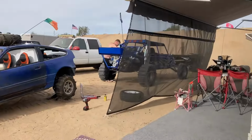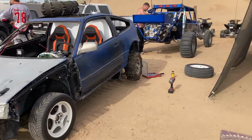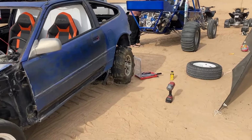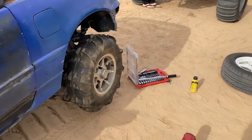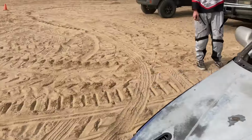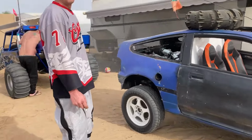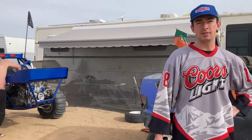Guys, it's the next morning. We made it to Glamis last night. Everything went smooth. Just pulled up here at my brother's. So we're putting the wheels on the CRX right now. Get the paddles put on. And we're gonna head out the hill in just a minute and see how it does. So wish us luck. I'm driving today, boys. Bryce is driving, so.